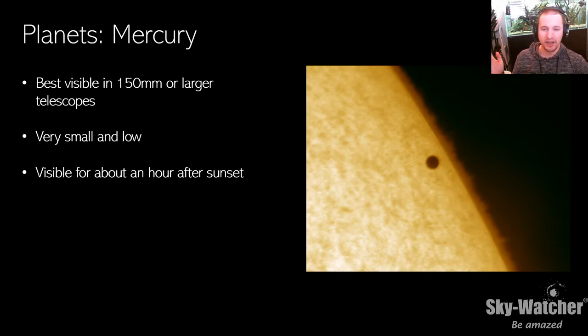It does get far enough away to where it's not dangerously near the sun. And a lot of times it's actually far enough away to where you can safely view it during the day, but it's so small that it's challenging to find without the aid of electronic pointing assistance.